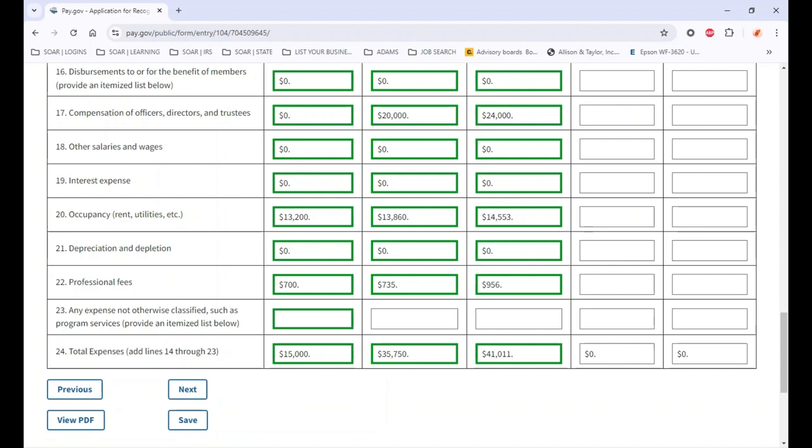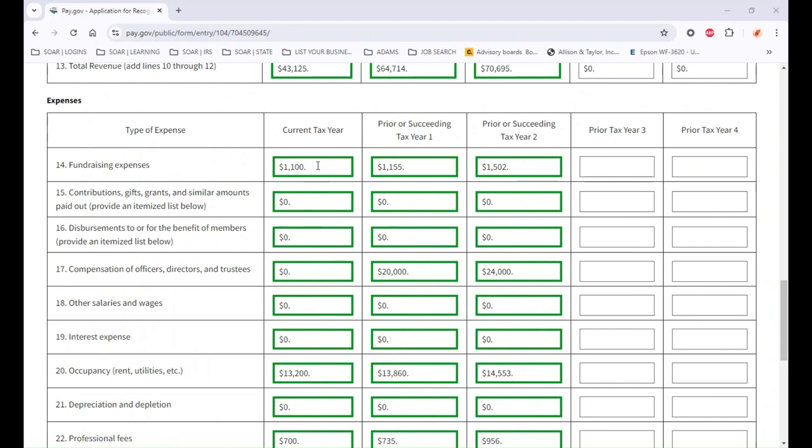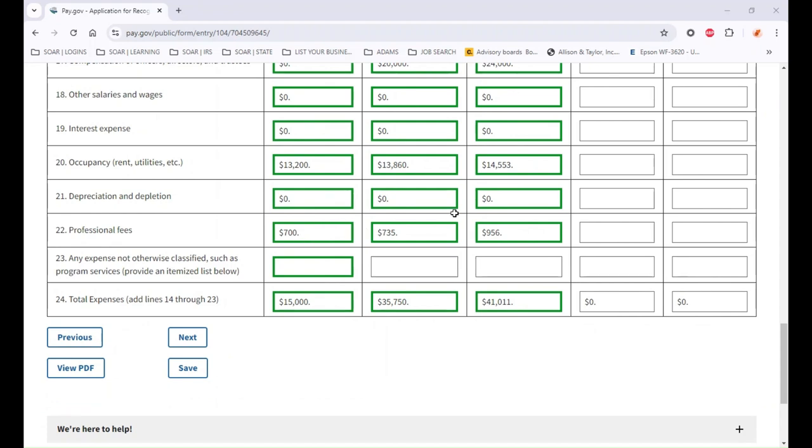All right, so we are just about to finish this part. With the total expenses, we've got 15,000 here. With my Excel spreadsheet, we have 33,349. So what I did was I took the total fundraising expenses, which would be the fundraising and special event numbers. No contributions paid out, no disbursements on behalf of members, no compensation in the first year, no other salaries, interest expense, and so on. Occupancy, I totaled rent and utilities together, no depreciation and depletion. Professional fees, I added the CPA expense and the professional and administrative expenses together. And that's how I came up with those numbers.